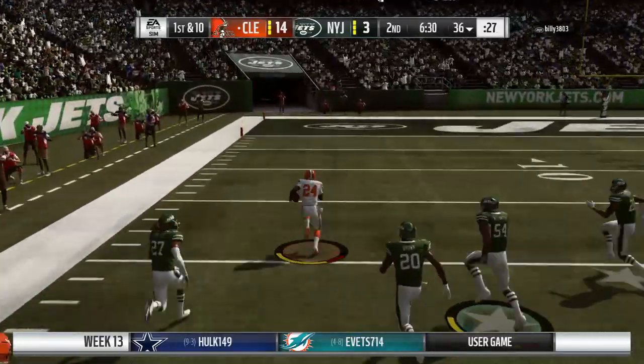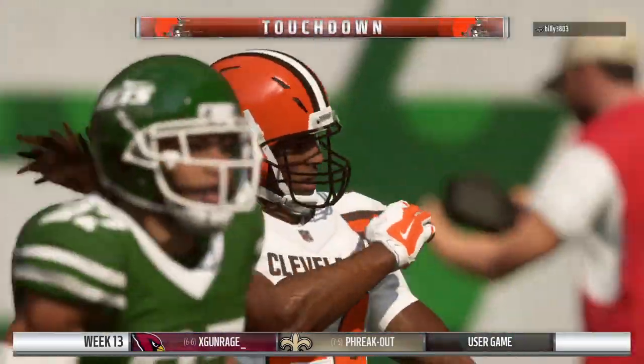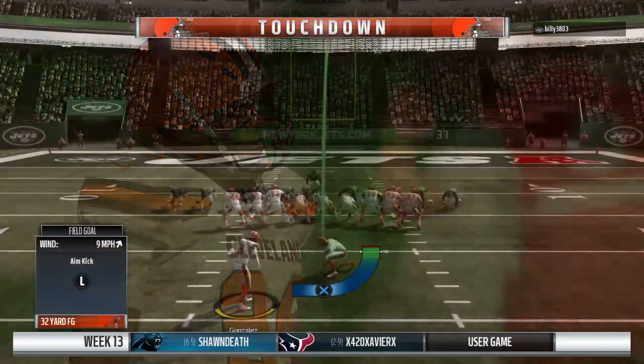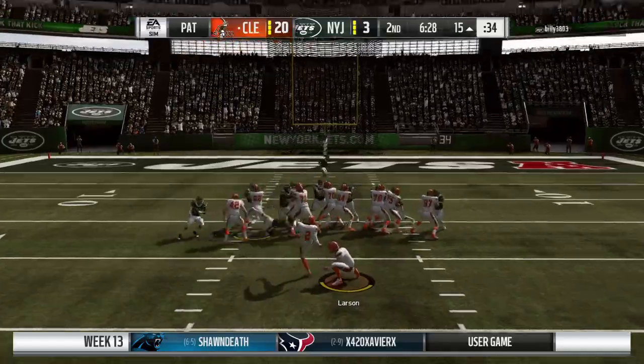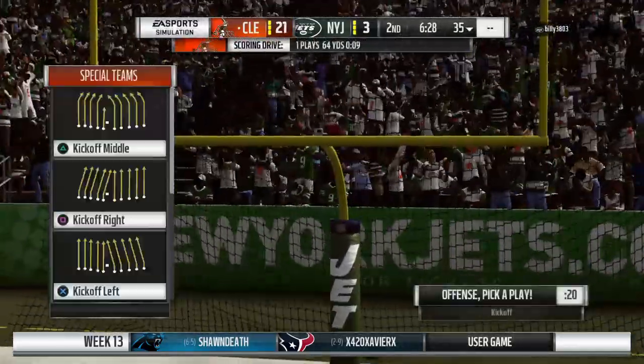He's got a convoy, and he might be gone. And all the way in. Touchdown, Cleveland. Nick Chubb with his 2nd touchdown of the game and 5th on the year. And the Browns add 6 to their lead. And it's 21-3.